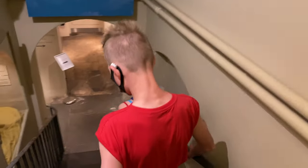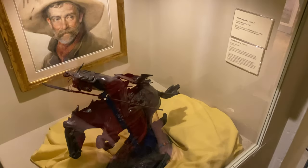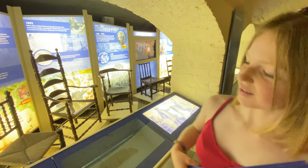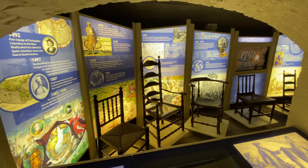Wonder what we're going to try. Well, I'm looking at interesting different women. Check this one. It is interesting. I think someone riding on a horse. Yep. Wow, this is a really cool look. There's lots of chairs. I think they're famous.